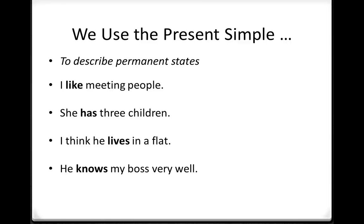We also describe permanent states with the present simple. I like meeting people. She has 3 children. Well, she has, this comes from have, but he, she, it has 3 children. I think he lives in a flat. Well, he lives in a flat. In the United States, we say apartment. And in the UK, they say flat. That's an apartment. He knows my boss very well. Well, he knows, we'll have that S here. So these are permanent states.